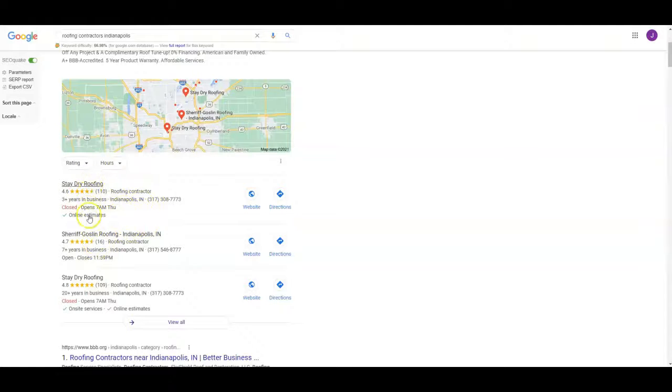So is there a big difference in the ranking between 1, 2, and 3? Not a huge one. But is there a big ranking difference between 3 and 4? Absolutely, because nobody ever clicks this view all button.